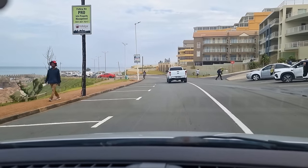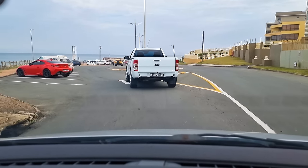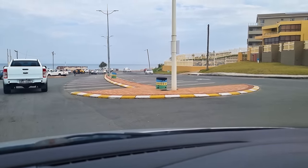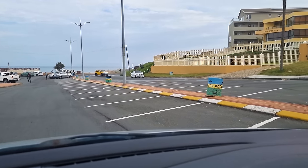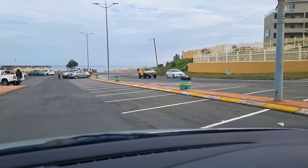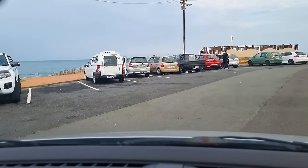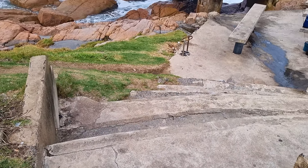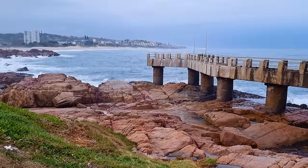So coming up to this Margate Pier, I can see it from here. Oh, there's even more holiday resorts here. You can see the Dolphin View, Margate Sun. Let me just park around here so I can take a walk on that pier. Here is the pier. Let me take a walk down. Oh, steps are quite high.